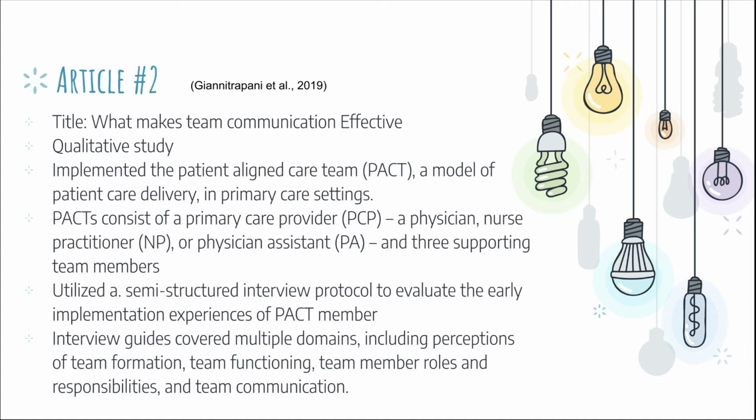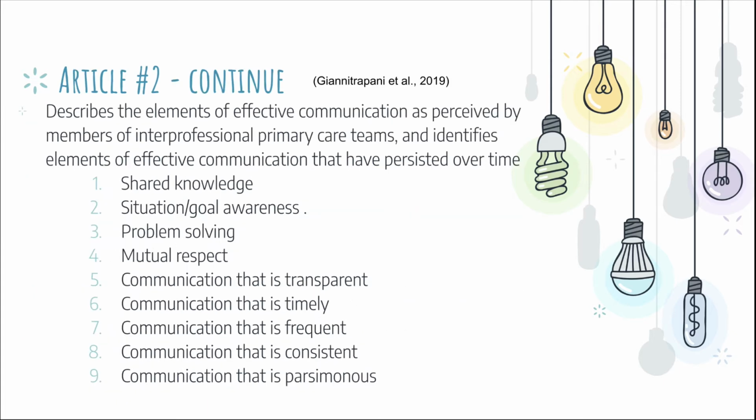These PACTs consisted of a primary care provider, a physician, a nurse, an NP, a PA, and 3 supporting team members. The study itself used a semi-structured interview protocol to evaluate the early implementation experiences of PACT members. The interview guided the researchers, and it covered multiple domains, including perception of team formation, team functioning, team member roles and responsibilities, and team communication. The elements of effective communication as perceived by members of these PACT teams were shared knowledge, situational and goal awareness, problem solving, mutual respect, and communication that is transparent, timely, frequent, consistent, and parsimonious.